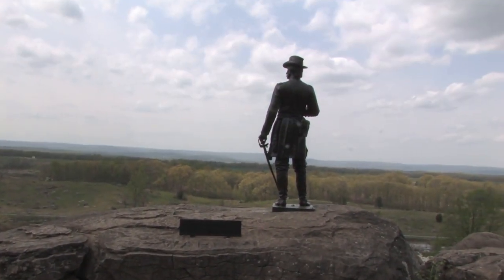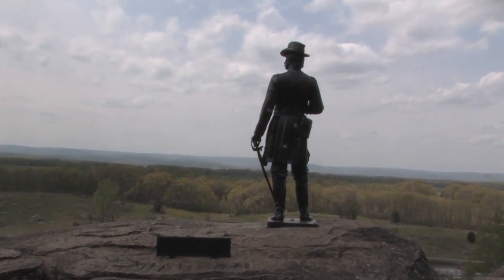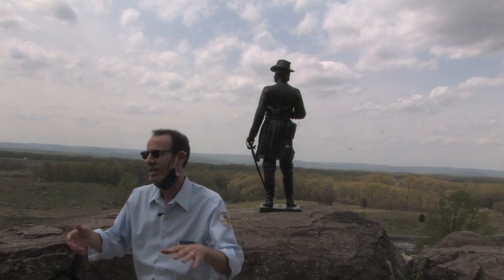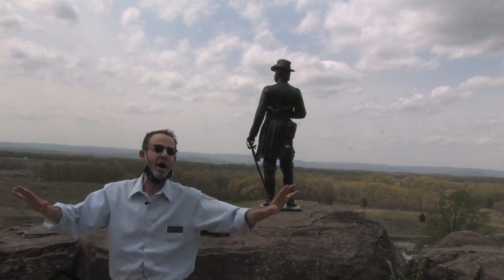Gouverneur Warren, weird name, cool dude, is the chief engineer of the Union Army. And what engineers know, among many other things, is the lay of the land. It's called topography. Cool word. You should memorize it. Let's all say it. Topography. Topography. Topography. Good.